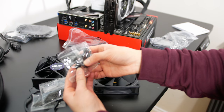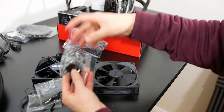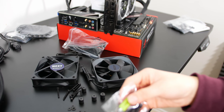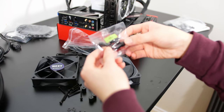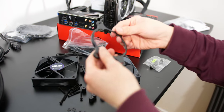I don't know, what do you call these things? Like, thumb nuts? Yeah, I think they're thumb nuts. Okay, just to install the cooler onto the CPU, as well as the fans onto the radiator, we're just gonna need 8 of these washers, 8 of these super long screws, 4 of these nuts, as well as the AM4 standoffs and the AM4 bracket.